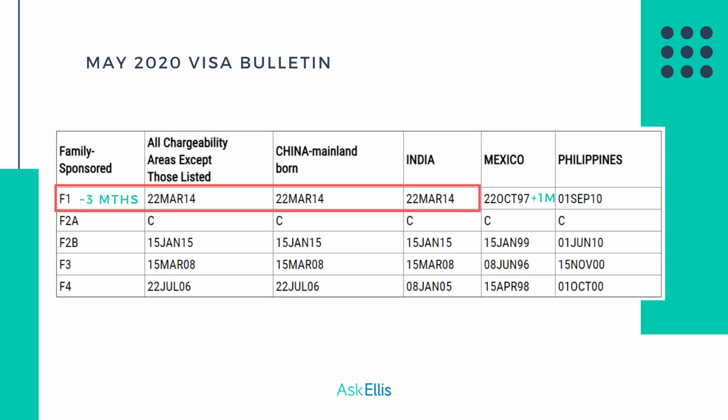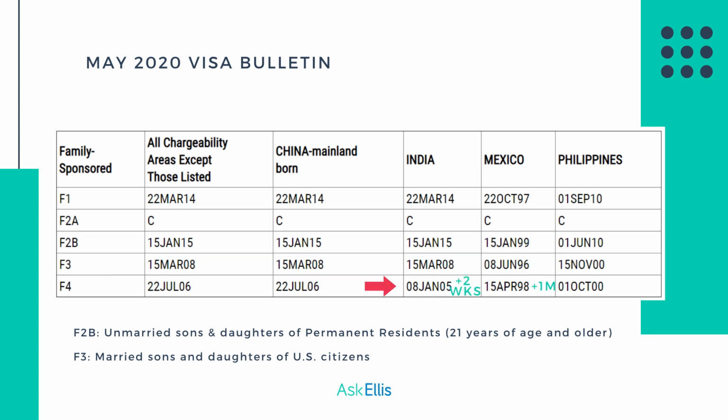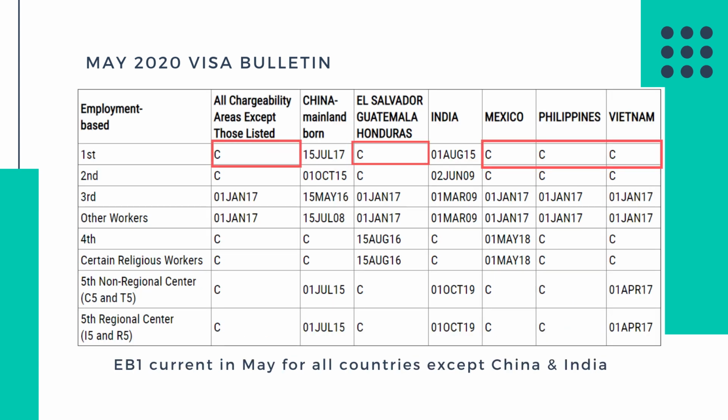In the F1 category, which is for unmarried sons and daughters of U.S. citizens, we see 3 months in forward movement for most countries. In the F2B and F3 categories, you see between a month to 2.5 months of forward movement across all countries. In the F4 category, which is for siblings of adult U.S. citizens, it hasn't really changed much at all, just a couple of weeks forward for India and a month for Mexico.